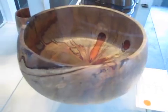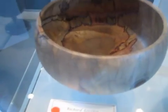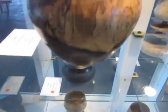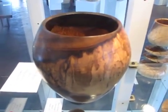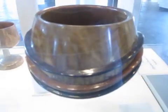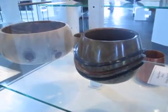What do we have here? Nice Norfolk Island pine with knots. That's very unusual with a heart in there. Richard Adjington. Roy Beard with a pheasant wood bowl. Oh, look at that one. That one's done by Doug Cowan, called Wave, made with opiuma, ebony, and walnut.